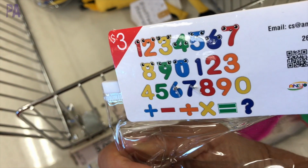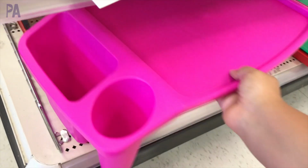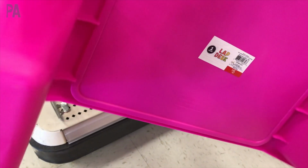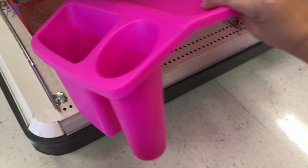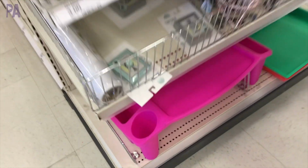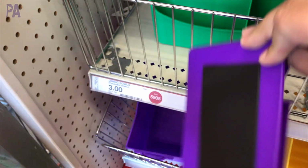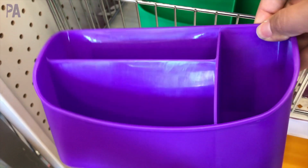Let's talk about storage. First off, this lap desk is amazing. We have these at my home and we use them all the time. They are great, multi-purpose. We also have your basic containers that are magnetic that you can stick on a locker or on a magnetic dry erase board in a classroom. I like all of these. They have some really pretty colors and they're $3 each.